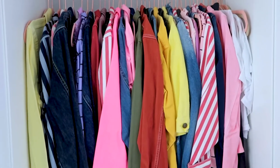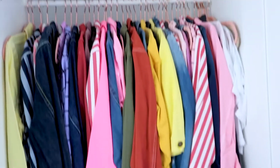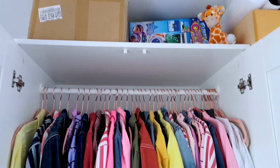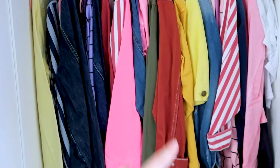Usually I just keep them on my rail, but I think having a wardrobe just keeps them so much tidier, and it gives me extra storage here, so I might even end up buying another wardrobe in the next studio so I have more space. But yeah, so denim jackets.